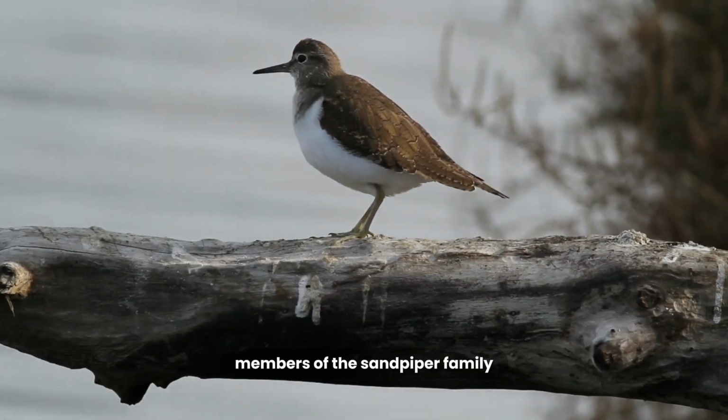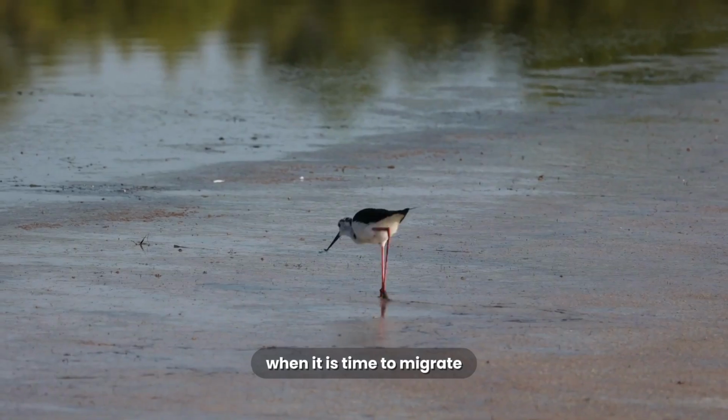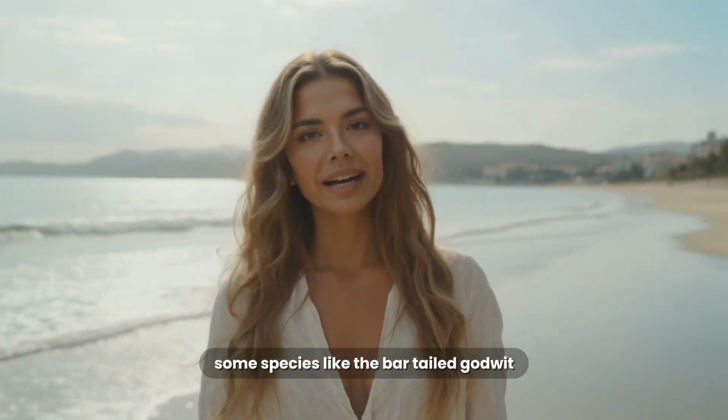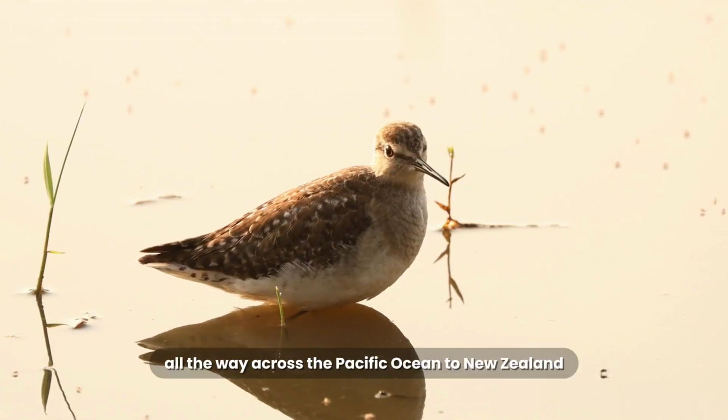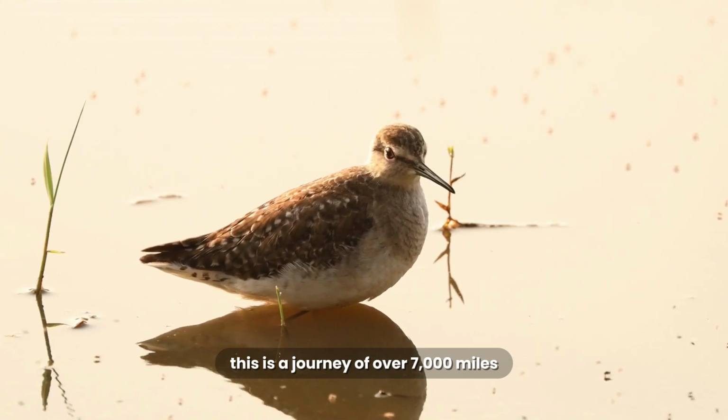Members of the sandpiper family are the greatest extreme athletes on the planet. When it is time to migrate, some species, like the bar-tailed godwit, will fly from Alaska all the way across the Pacific Ocean to New Zealand. This is a journey of over 7,000 miles.